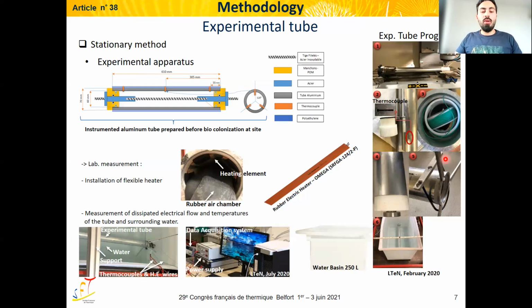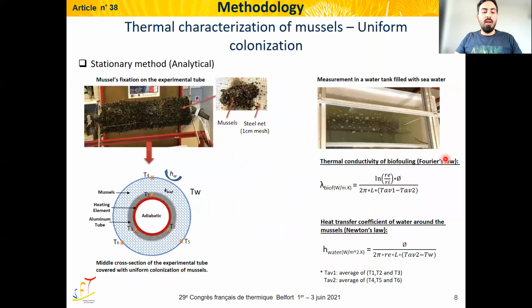Moreover, a sample holder is manufactured in order to allow the measurement inside a tank filled with immobile seawater. Then, the mussels are spread around the experimental tube and maintained using a steel net of 1 centimeter mesh, with a uniform colonization as shown in the top left figure. Then the experimental tube with mussels is immersed in the tank filled with seawater, and we impose a power and wait until reaching the steady state.